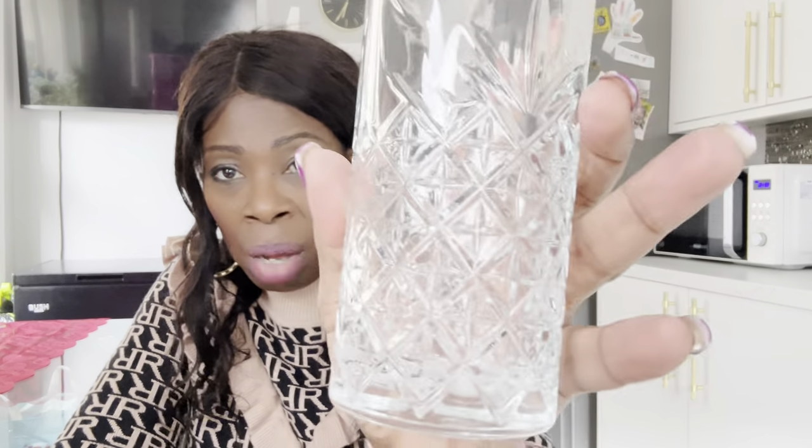£1 each. Do you remember the days when you used to buy crystal? You're talking about £15 for a set. I remember when I first made my first wage packet, I bought my mum a nice crystal set. Trust me, it took half of my wages. It's beautiful. She's still got it now, years later. But these are even better quality. Look how thick they are. Do you know what I mean? And I love crystal, and I love china.